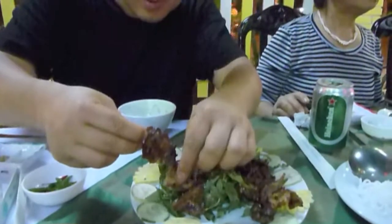Alright, so we're trying the field rats. I'm gonna see how it tastes. I'm gonna grab one with my fingers. This is grilled field rats, okay? I'm gonna try it out. It's quite bony. It's very sweet. It tastes just like chicken. I hate to say it. It just tastes like chicken. Very nicely spiced. Nothing unusual. If you can get over the concept of rats, it's delicious. It's actually really good.